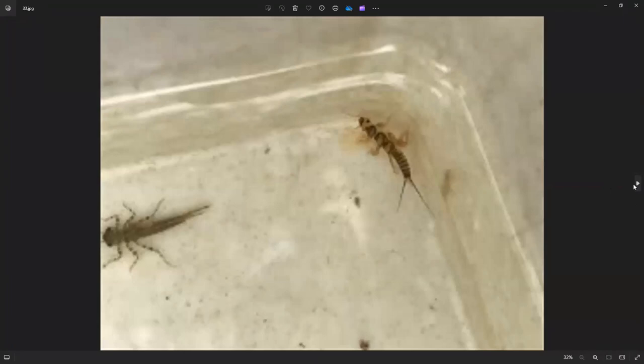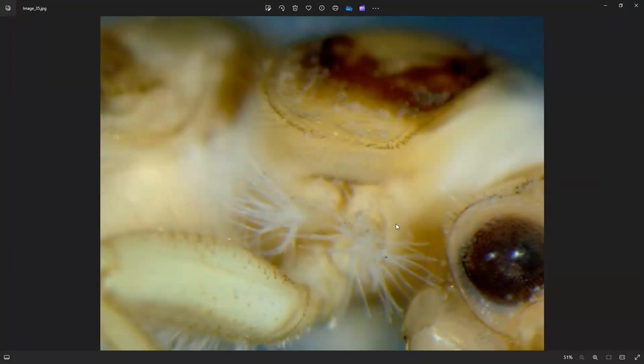It is because they have high O2 requirements. There's the gills on it. They have a lower surface area to volume ratio compared to mayflies and caddisflies because their gills are a little simpler.